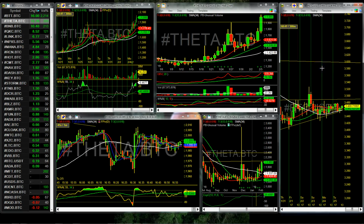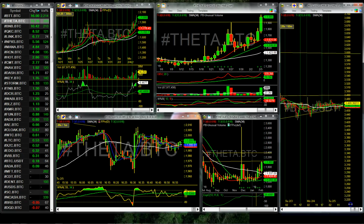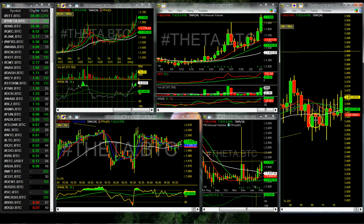Let's change this to a 60-minute chart, see if we can find anything that's suspicious. Nice hammer. Look at the inverted hammer.